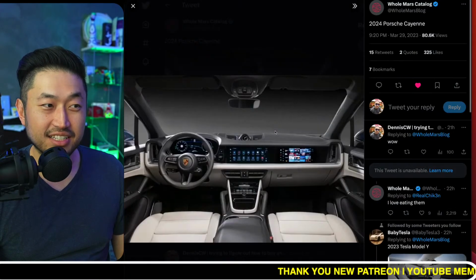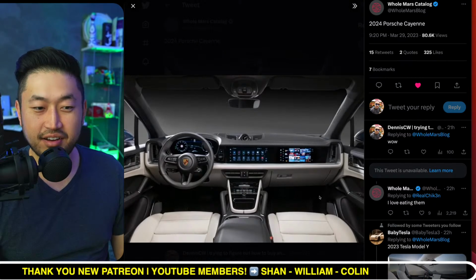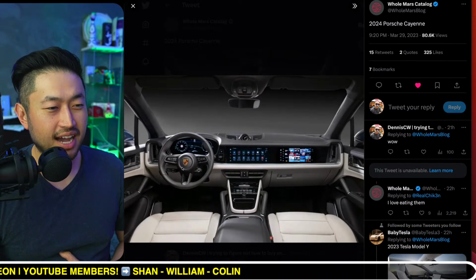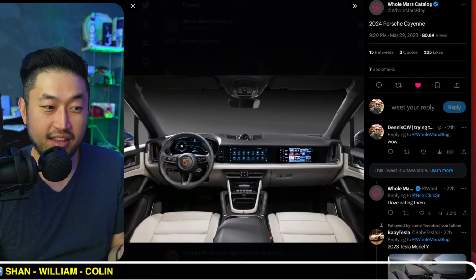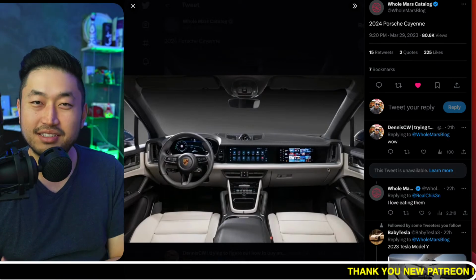But then I saw this. I saw this from Holmar's blog catalog. This, of course, is the new Porsche Cayenne interior that is not EV at the moment, I don't think. But taking a look at this, I guess I just like this connected screen look between the driver, the middle, and the passenger side.